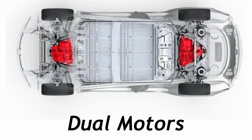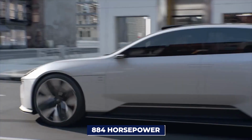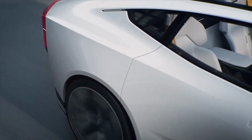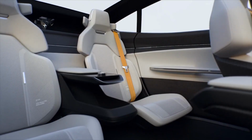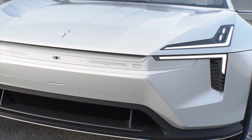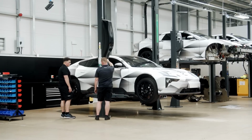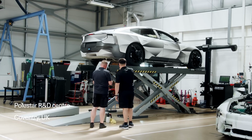Picture this: dual electric motors bringing out a whopping 884 horsepower, a driving range that's super competitive, think at least 300 miles, and eco-friendly materials on the inside. And guess what? They're even planning to set up a carbon-neutral factory in China just to make the Polestar 5.